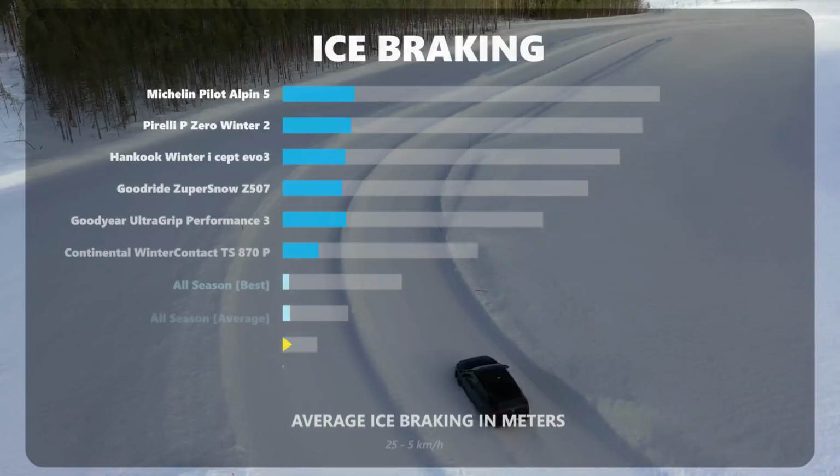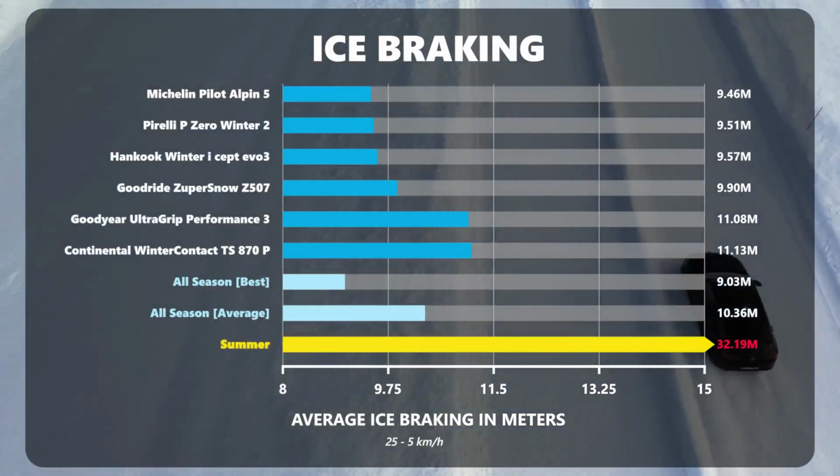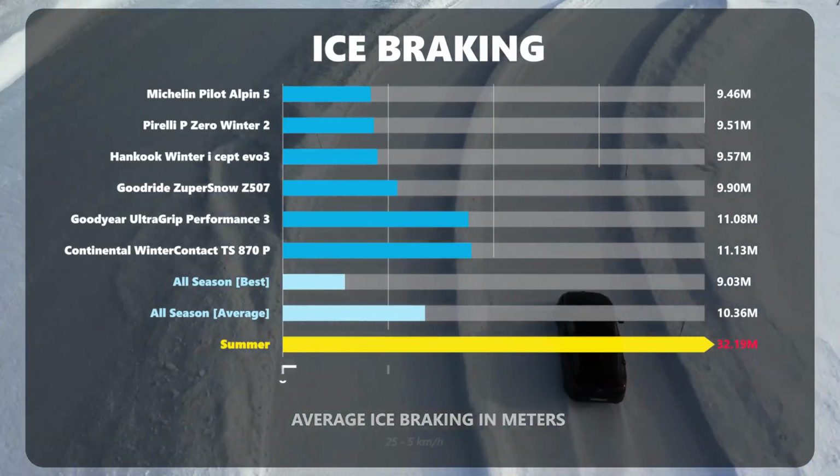You might notice an all-season tyre performing better than the winter tyres on ice. This was the budget tyre, and I'm certain it did not have an all-season compound in it. More details can be found in the all-season test video.